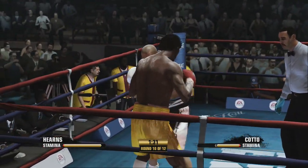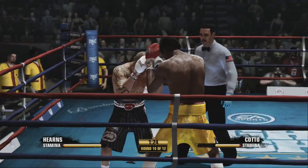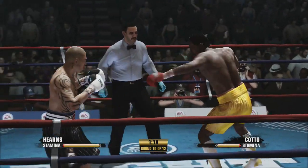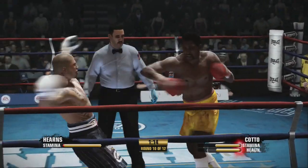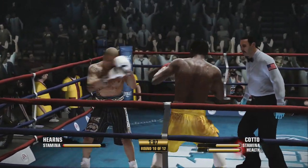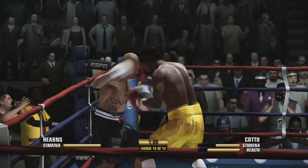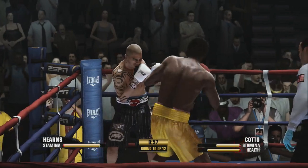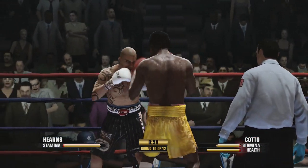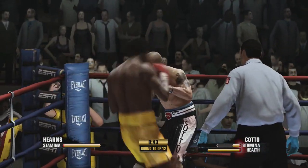And we've reached the halfway point of round 10. Well-placed straight right hand. Oh, what an uppercut by Hearns. Defense, more defense. He got hit. Oh, now the uppercut. Right hand over the top, very accurate with it. Double up your punches. Back to the body.